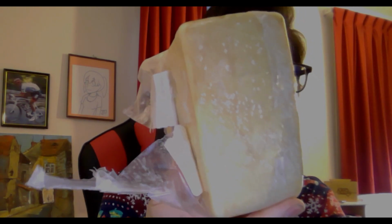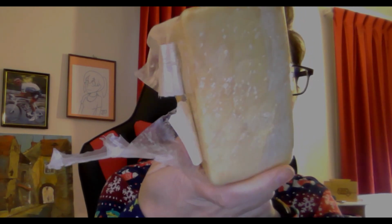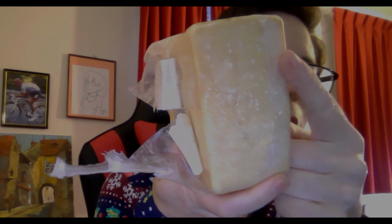A lot of times the rind has taken up a color, but as you can see here, this one is just a plain creamy color, but you can see the crystallization from the aging. Get this out of here for you.